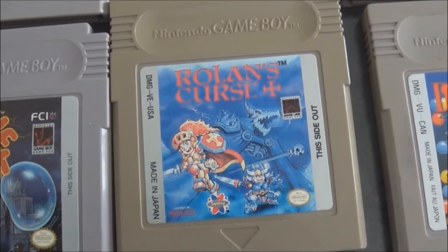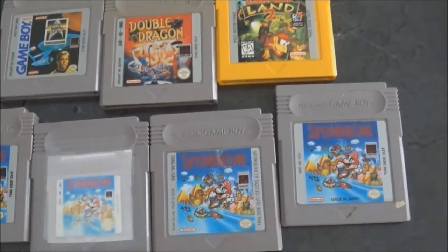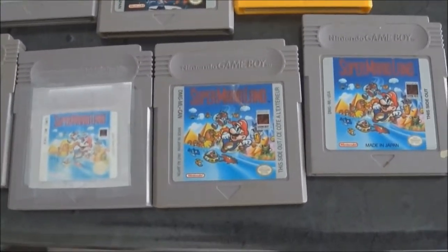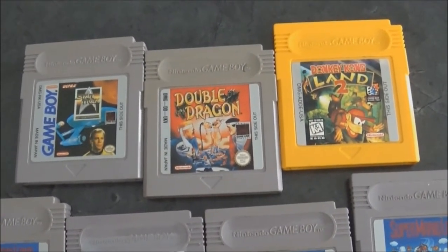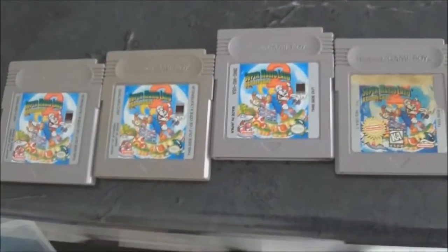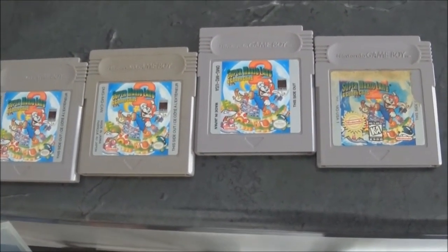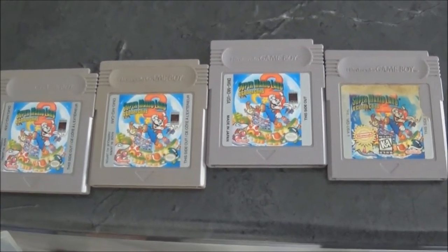This is Roland's Curse. Next, 7, 4 Super Mario Lands, again just from collecting Game Boys, and this is my favorite game on the system, along with Donkey Kong Land 2, Double Dragon, and another Star Trek game. And to round it out, I have 4 Super Mario Land, the 6 Golden Coins, Super Mario Land 2, which is another really solid game for the Game Boy.